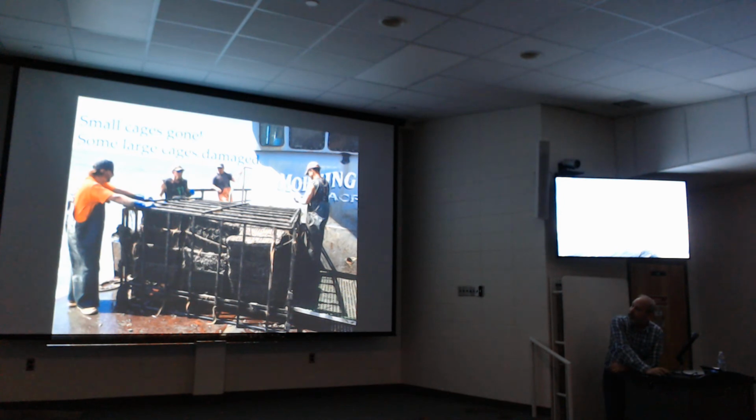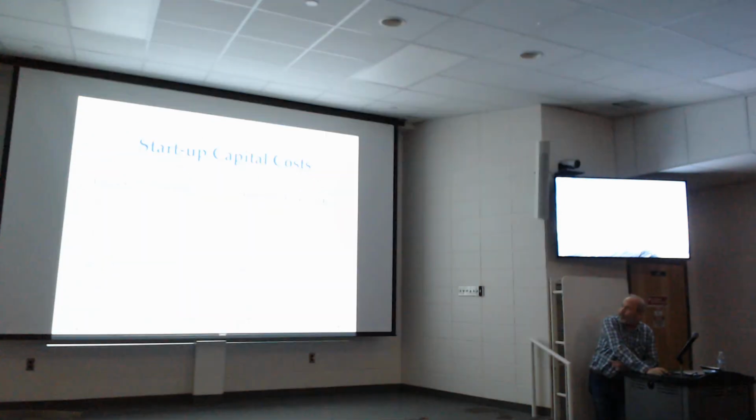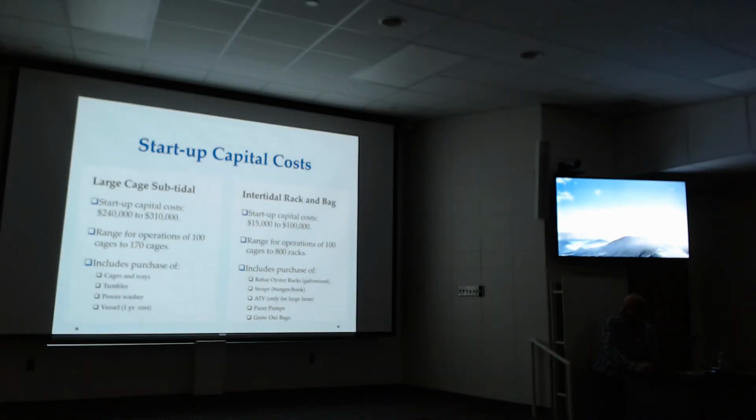So small cages were gone, some of the large cages were damaged, but what did survived quite well. So we have an economist who's trying to help us understand what this kind of costs on here. And these numbers, quite frankly, scared us a lot because we know most of the oystermen can't do this. So these costs are basically based on if you had nothing. Most of the people that we are talking to have some of the gear, they might have a boat already, so some of these costs kind of go away.